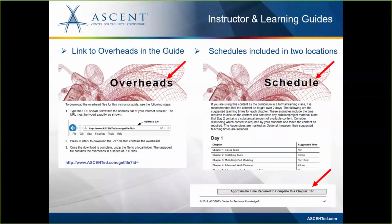The schedule also is no longer in a separate PDF file, so people love this as well. It's now in the training guide. At the beginning, there are a couple of pages summarizing all of the timing that's recommended throughout. And instead of even having to teach the class and flip back to that schedule, we have added the approximate time required at the bottom of the first page of each chapter. So that's the same timing that's in the schedule. It's just in a nice convenient spot. As soon as you're ready to teach that chapter, you see how long you should take.